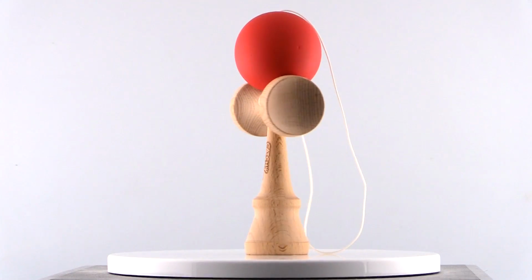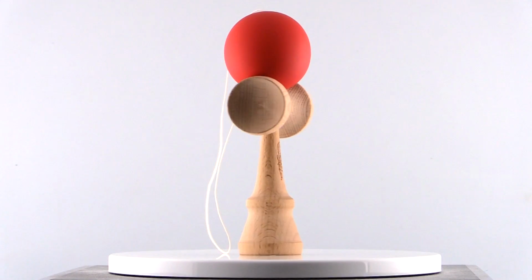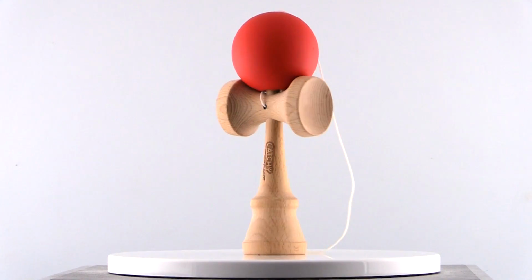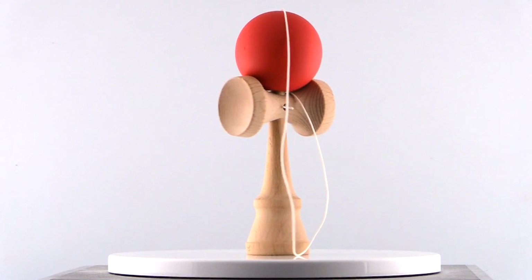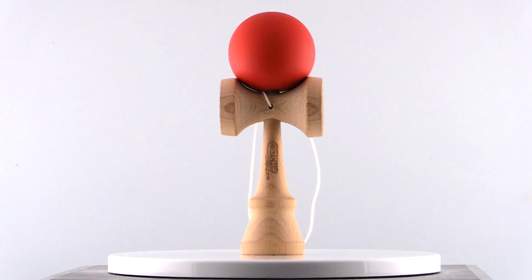The nice thing about the Street is that the base cup is especially large, and you can actually see they've drilled a hole in the bottom here. That's actually just to get the weight distribution just right, and Catchy has worked really hard to bring unusual kendamas to the market, but actually have them play really, really well. And so the Street accomplishes that. It also has a rubberized ball, which makes catching it on the cups a lot easier too. So if you're interested in getting into kendama, the Air and the Street are both great options.